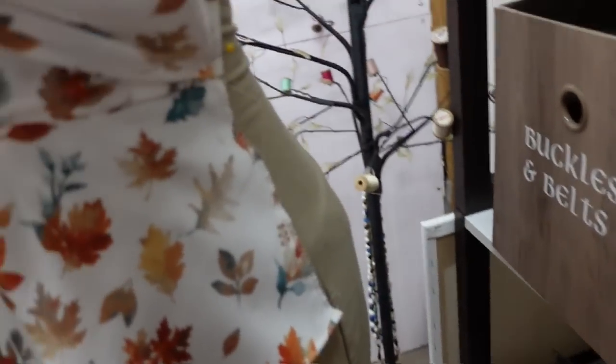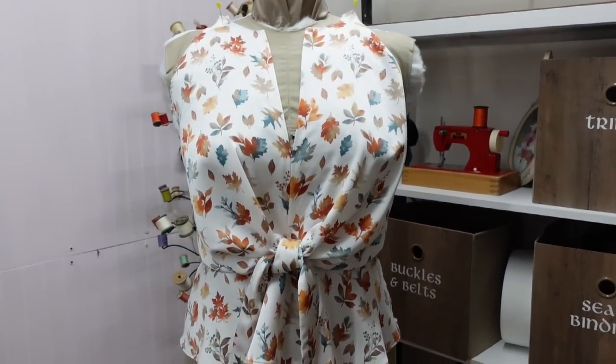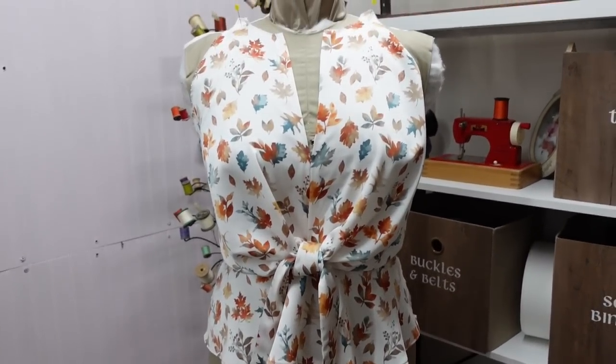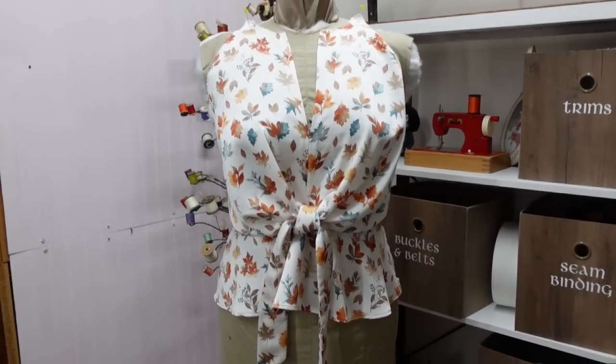This is actually extremely fitted in here at the waist. So I looked, and they have an invisible zipper in the back of this. So that's how you're going to get in and out of it. It is a zip up the back blouse. So that's interesting.